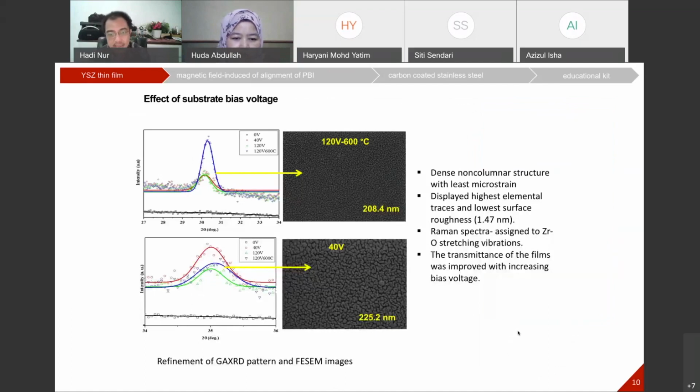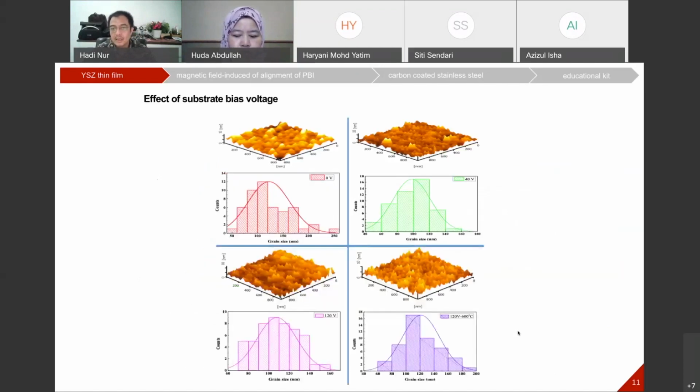The substrate bias voltage also plays an important role in the formation of yttria stabilized zirconia. It can be seen that the dense non-columnar structure with the least microstrain is formed when using 120 volts of substrate bias voltage at a temperature of 600 degrees Celsius. And the dense non-columnar structure was formed when the substrate was applied with the 120 volt bias voltage at 600 degrees Celsius. It can be seen clearly if the sample is analyzed by atomic force microscope.